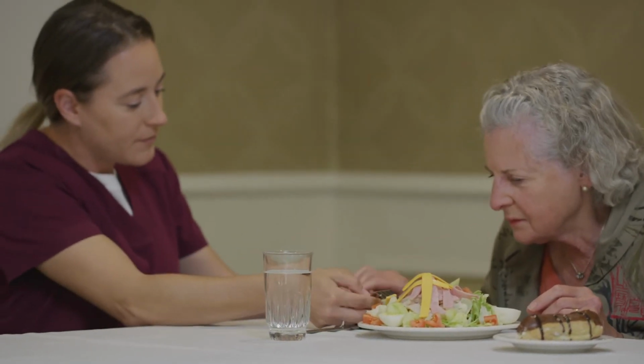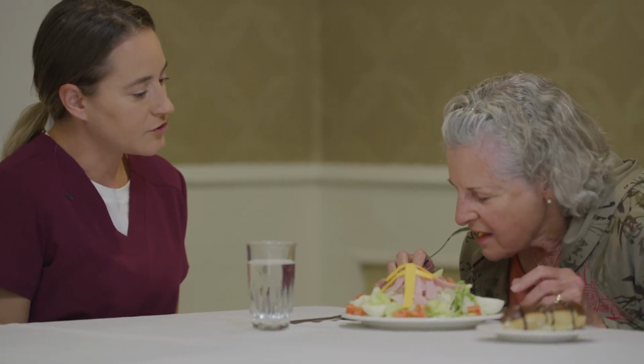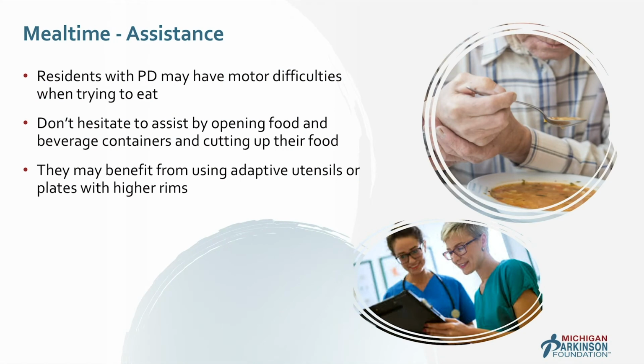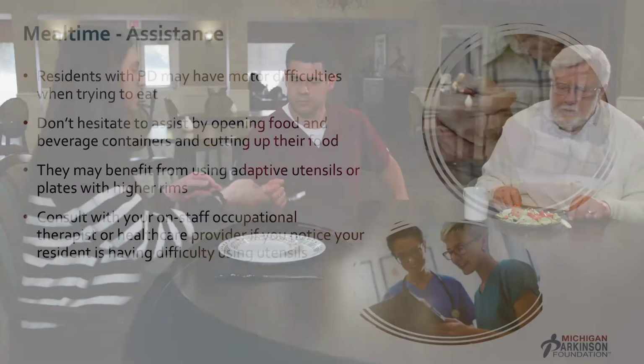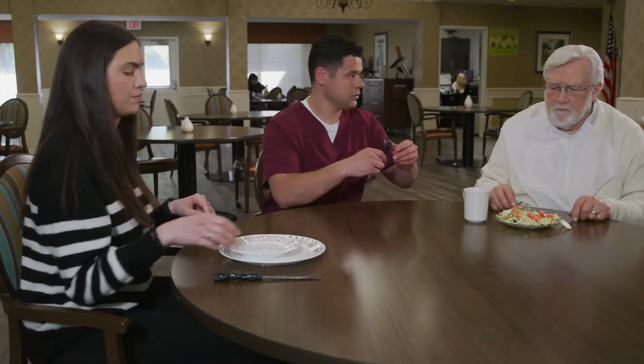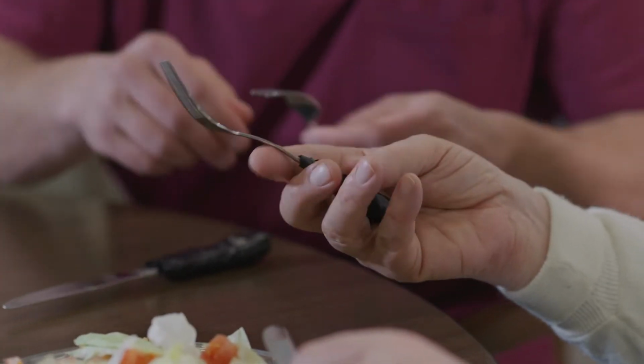Don't hesitate to assist them with opening food and beverage containers and cutting up their food. They may benefit from using adaptive utensils or plates with higher rims. Consult with your on-staff occupational therapist or healthcare provider if you notice a resident is having difficulty using utensils.